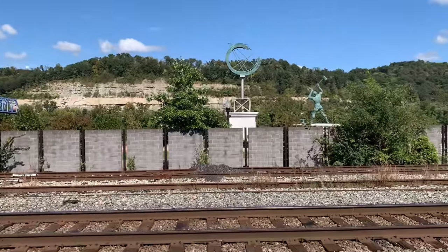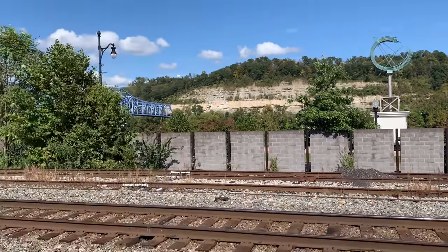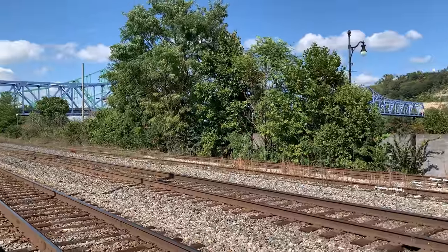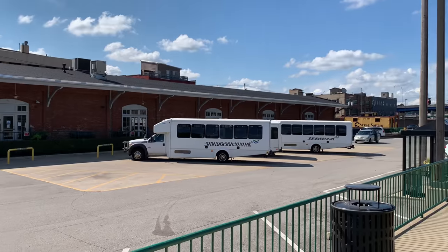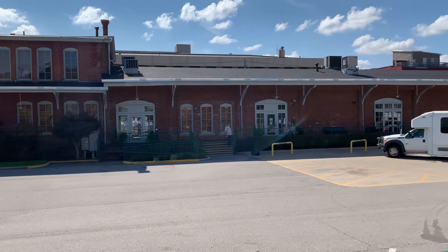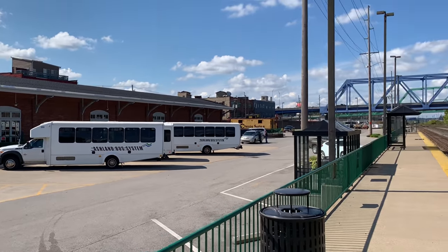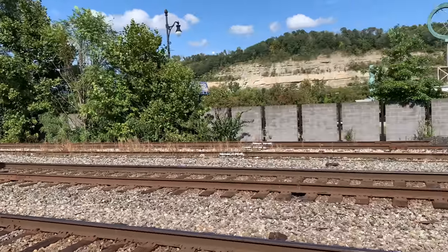Pretty cool. We're at the Ashland Amtrak train station stop here. Ashland, Kentucky, right alongside the Ohio River. And Ohio is right over there. There's a bridge right here you can get across the river. Got an old freight depot right here. This is a great place to watch trains. This is where you get on the Amtrak trains at, right here.